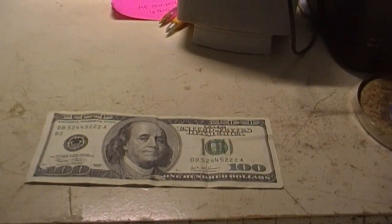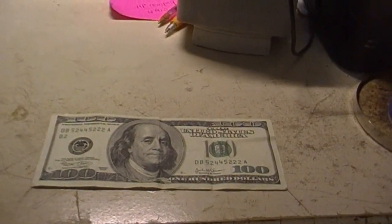I was recently tagged by Katzcradul in a little tag that's going around, and the premise of the tag is, if you had an extra $100 or if you found $100, what would you do with it for your preps? Well, this is my answer.